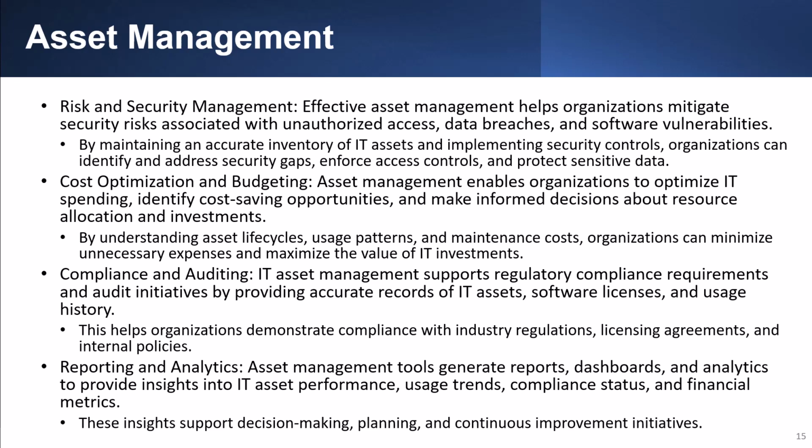Asset management enables organizations to optimize IT spending, identify cost-saving opportunities, and make informed decisions about resource allocation and investments. By understanding asset life cycles, usage patterns, and maintenance costs, organizations can minimize unnecessary expenses and maximize the value of IT investments.